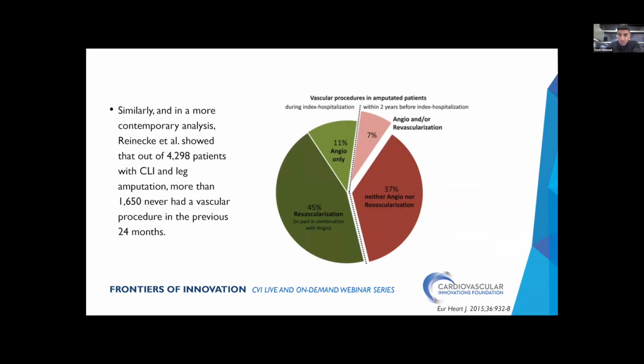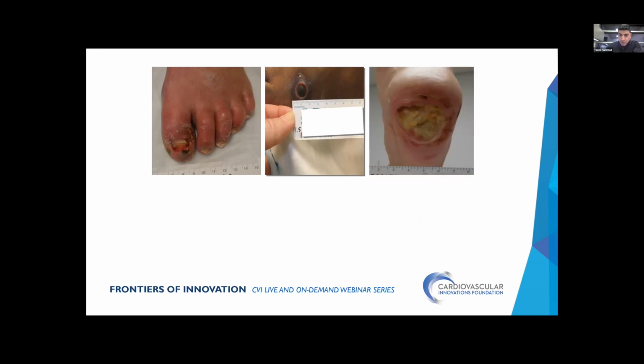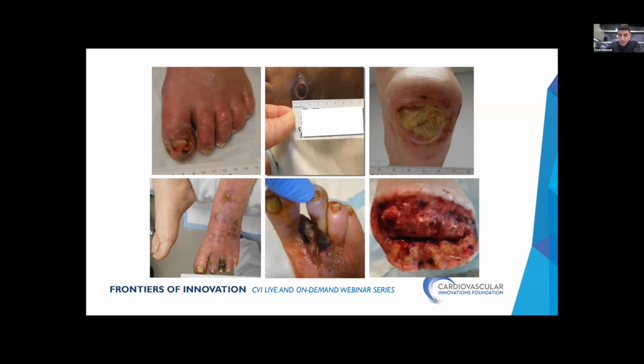This is another paper published by Dr. Rönecke from Germany. A similar analysis showed that over a third of 4,000 plus patients did not have any sort of vascular testing in the 2 years preceding their amputation. So before we talk about the multidisciplinary team to take care of a patient, we need to correctly identify these patients or at least have them referred.